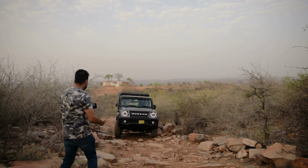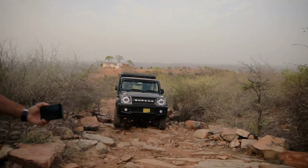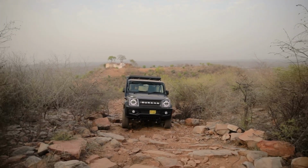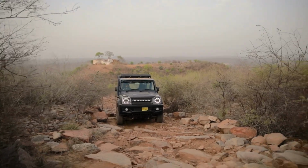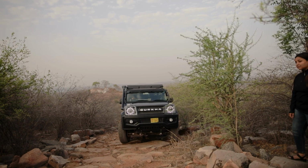Now you can see that temple again in the background. That temple is basically located on a cliff and it's a fortified sort of a temple, so the walls are quite tall and the temple is actually only a small part of that structure.